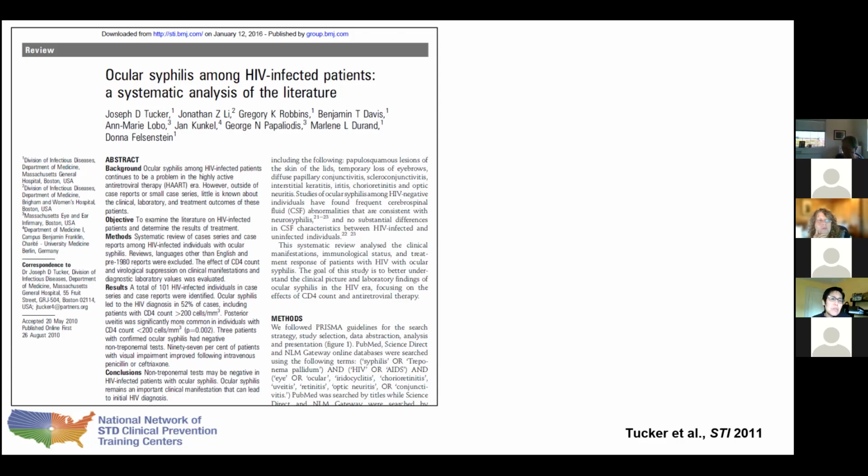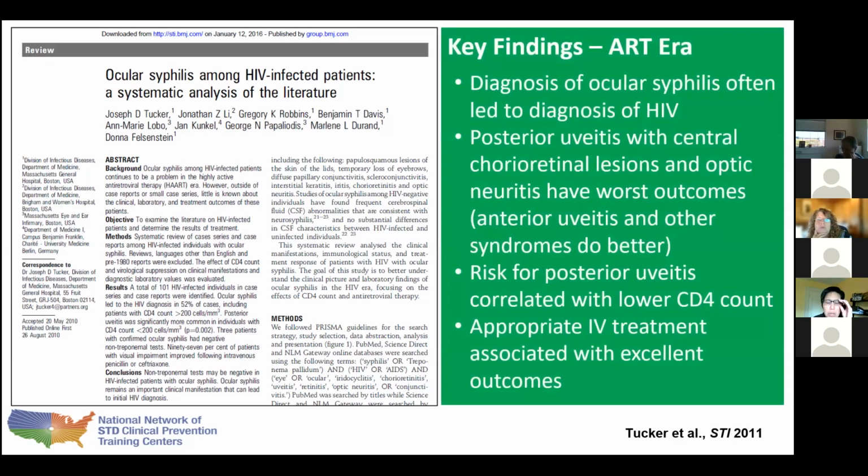And the paper was ostensibly about HIV-infected patients, a systematic analysis of the literature. They also talked about individuals who were not co-infected. And here were the key findings they pulled out of their chart reviews, their exhaustive chart reviews. During the treatment era for HIV, the diagnosis of ocular syphilis unfortunately often led to a diagnosis of HIV, right? If you have syphilis, you're going to co-test for HIV. And unfortunately, a lot of people are picked up at that time in acute or semi-acute or recently acquired HIV.